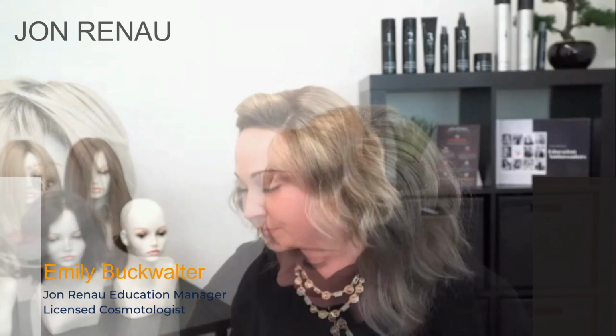But that's how you take your own measurements. And then once you know what size wig you should be in, this is Ignite. I'm going to move myself over so that she kind of takes center stage, if you will.